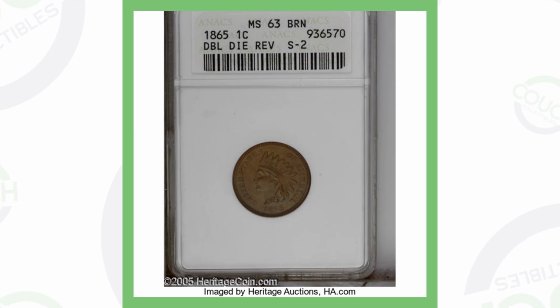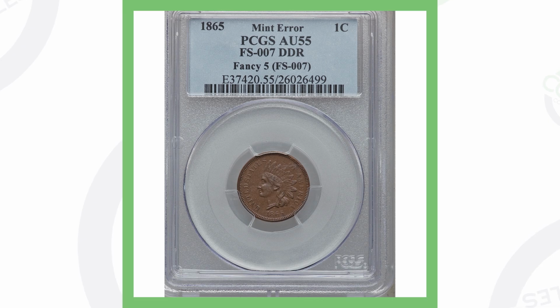Now if you want to look at some coins that actually have this double die reverse taking place on them, here's an example of that. Now this is at a mint state 63. It's got doubling taking place on the reverse of the coin, and this coin sold for over $4,300. Next up is another 1865 with the double die reverse.